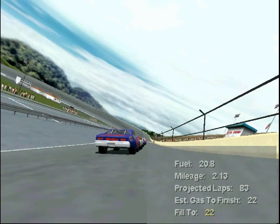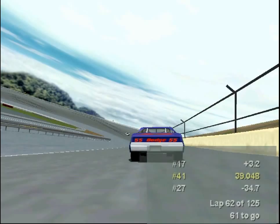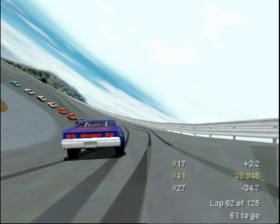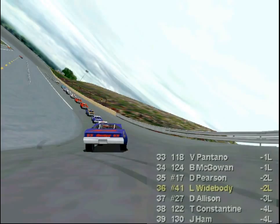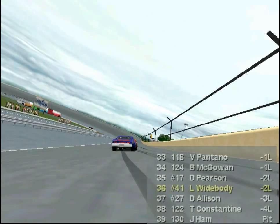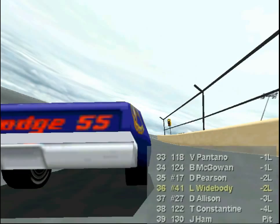How am I on my fuel? 83. Well, I got enough fuel to go the rest of the way, so I should be good, so I don't need to pit. I don't know about them tires, though. Okay, here's the halfway point. My halfway point, and I'm 36th place and two laps down. That's okay. I'll figure something out.